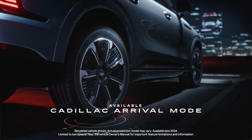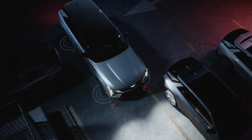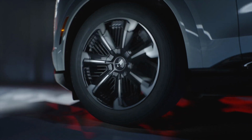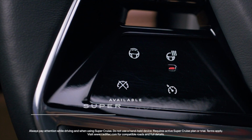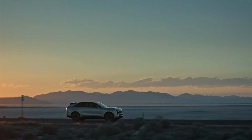Cadillac Arrival Mode is a unique 4-wheel steer feature that offers the ultimate in maneuverability when pulling into or out of tight spaces. Escalade IQ also features magnetic ride control. The system instantaneously adapts the suspension to respond to changes in road surface. And then, of course, there's Super Cruise, the world's first true hands-free driver assistance technology.